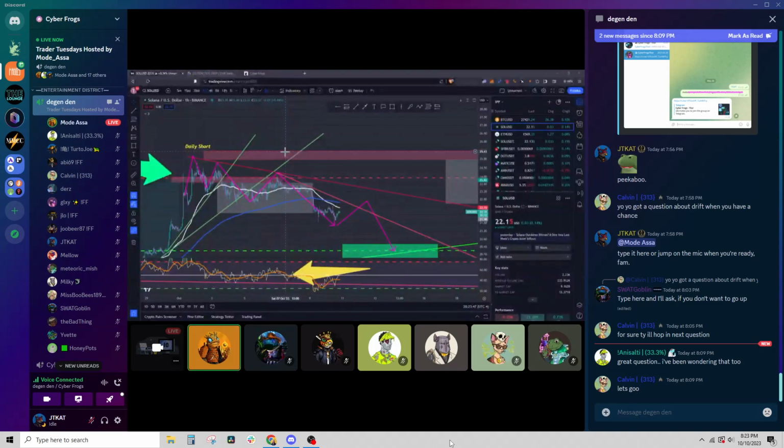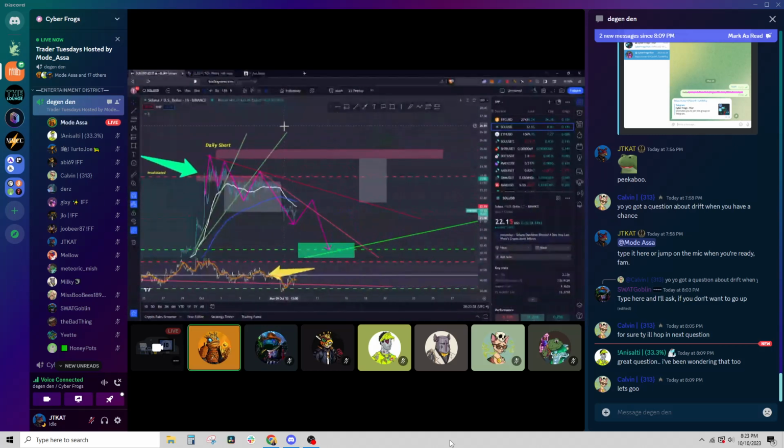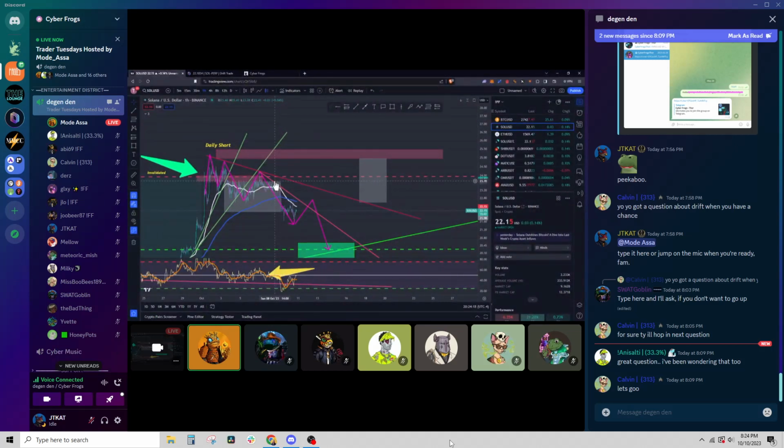So I draw my entry zone. I draw my box just like Thor does. And then I like to draw a box for my take profit zone. It just helps me visually see things better. Like this gray box, if this trade goes active, this is the box I want it to stay in. And when it gets here, that's my take profit point. That's how I kind of view it. And if it's getting above this, then I need to be cautious of my trade. But that's the way I like to lay it out.